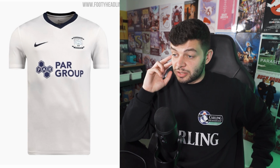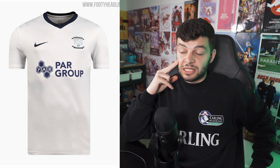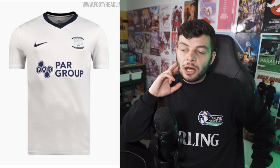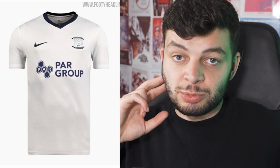Preston North End, and wow, what can we say about this? The design choices gone into this has just been incredible. This must have taken them ages. The imagination really just astounds you sometimes, does it? It's like they've gone onto Photoshop, opened up a new document, saved it, and then given it over to Preston. This is a 0. This is depressing.